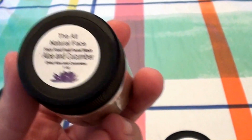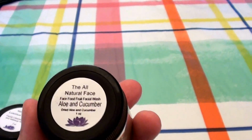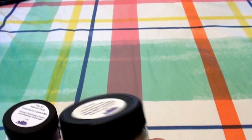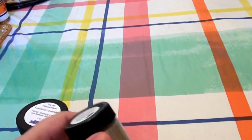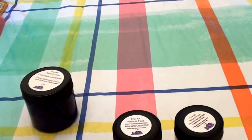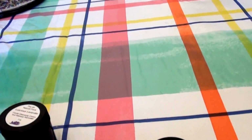They last a long time. Basically, what you do with these is you wet your face down, moisten your face up, and you use the little plastic scoop. I didn't bring the plastic scoops to the table here, but anyhow, you guys know what I'm talking about. A little plastic scoop, or you can use a clean plastic spoon, something like that.